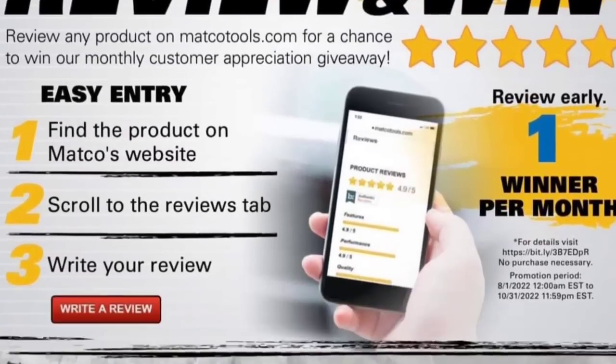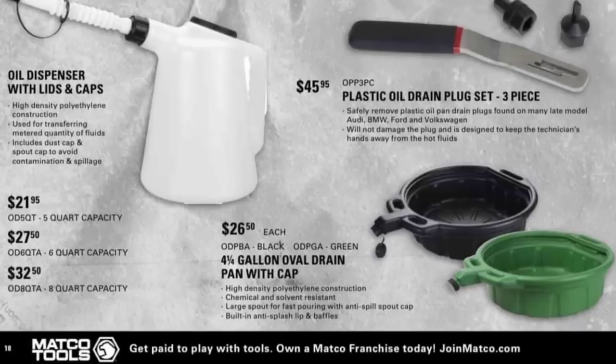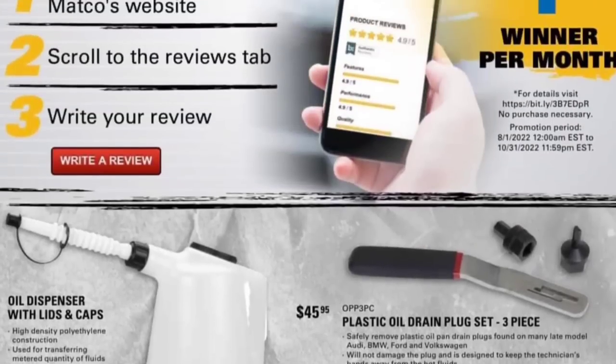Last but not least, we have the review and win, and we have some Lisle tools right here. All Lisle back here, baby. The plastic oil drain plug set, $45.95. 4.5-gallon oval trays, those things are the bomb, and made in America, $26.50. And the oil dispenser lid caps, these are made in America too, right here in Iowa.